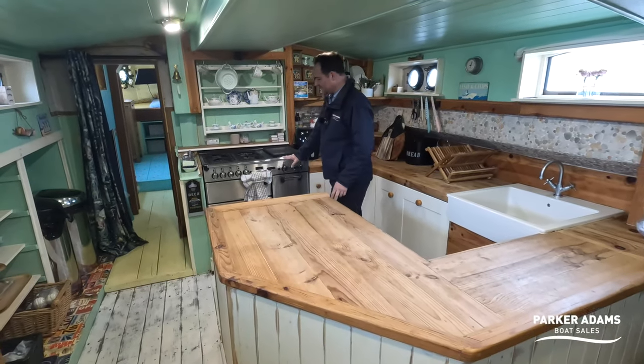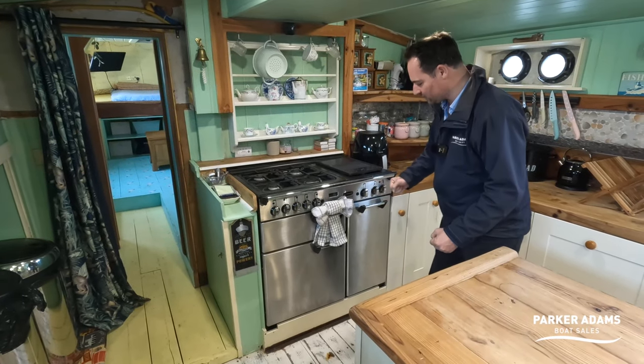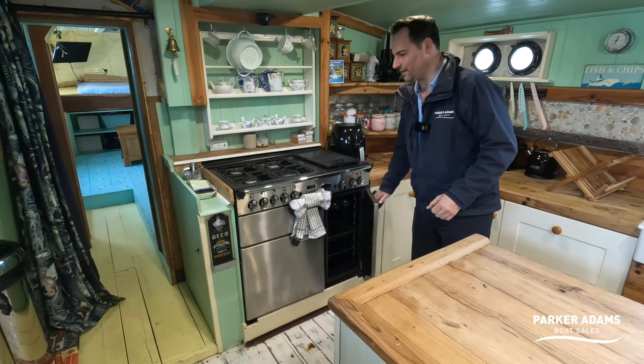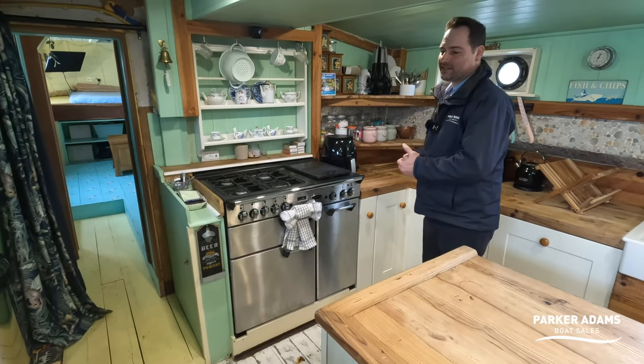You've got a pretty extensive range oven in here. Nice thing about this range, some range ovens have just one big opening door. This has got lots of different sections, so you can cook your bread, your mince pies, anything you wanted into the side. Then, of course, you've got a griddle plate on the top and then four burners on there as well. So really, really well appointed.